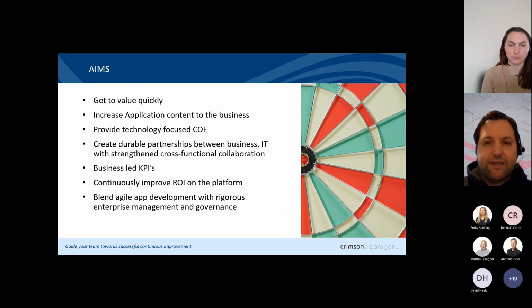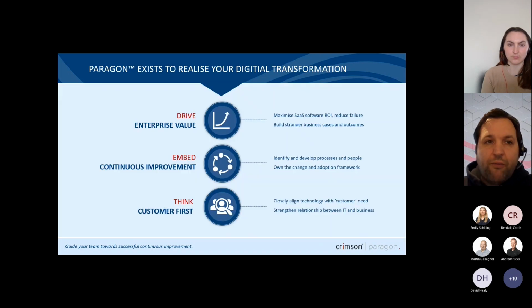Low code catalyzes an important paradigm shift towards performance metrics and OKRs that are defined by the business and based on that product thinking theory that I was talking about slightly earlier, rather than the standard cost center approach to IT development. So there are lots of aims we're trying to achieve within the Paragon framework. We summarize it in three areas. You're trying to drive that enterprise value and get that return on investment.